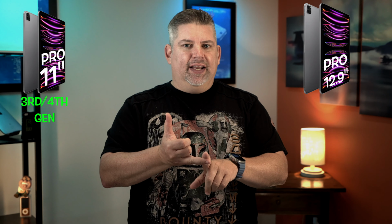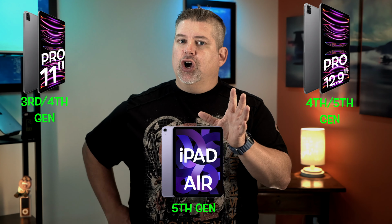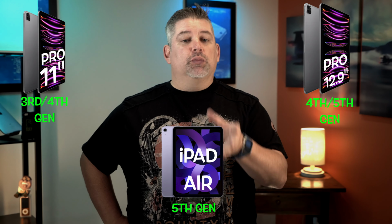Some of you may know, but for those who don't, the Final Cut app is only available for iPads that have the M1 chip or newer. That means the iPad Pro 11 3rd and 4th gen, the 12.9-inch 4th and 5th gen, and the iPad Air 5th gen are the only current models that will run Final Cut. So I guess it was time to update the old iPad if I really wanted to try this.